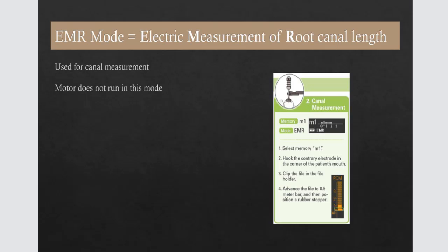So with this first mode, the EMR mode, or electric measurement of the root canal length, this is your apex locator. So it can be used as a standalone apex locator, and it can also be used with the handpiece to measure the canal length in a real-time feature.